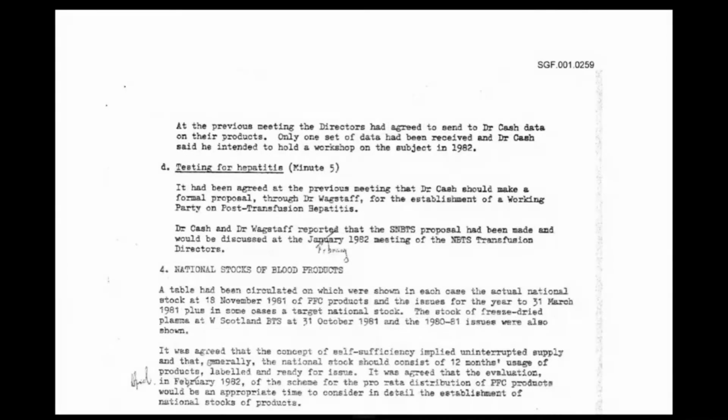So this is an 8th of December 1981 meeting of SNBTS directors. If we could go through, please, to page 3. And the passage in section 4, national stocks of blood products. So in the first paragraph there's a reference to a table of PFC products which have been issued. And then in the second paragraph, there's a reference to what self-sufficiency was understood to mean by SNBTS directors at the time. So it was agreed that the concept of self-sufficiency implied uninterrupted supply, and that generally the national stock should consist of 12 months' usage of products labelled and ready for issue. It was also mentioned that there would be an evaluation of a pro rata distribution of product, which I think ties in with that document from late 1980 that we just looked at.